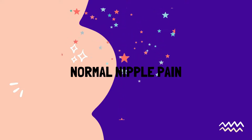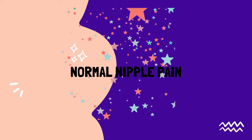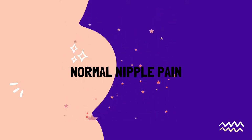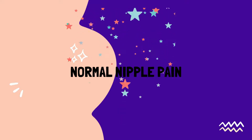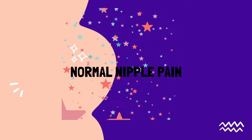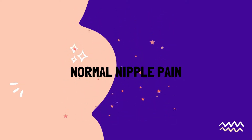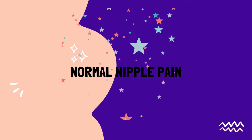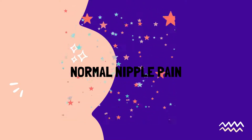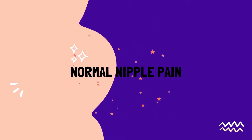A simple rule of thumb I use is, as soon as baby is latched on and starts suckling, slowly count to 20, then ask yourself how it feels. If the pain is gone, you are good to go. Carry on feeding. If it still hurts, baby is probably not latched on well. In that case, you will need to take baby off the breast and start again.